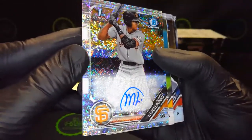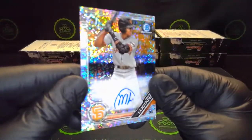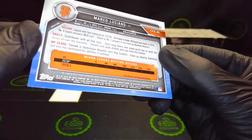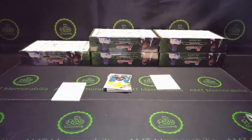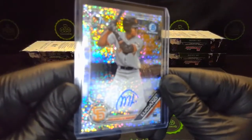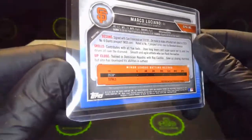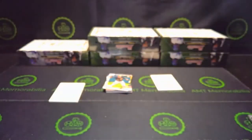Box 2, Wander. Box 3, Marco. Where's Julio at? What a case. Soft little corner. Soft two little corners on the back. Still hell of a card right there. So soft corner back there and soft corner over there. Nice card. Two nice cards so far.